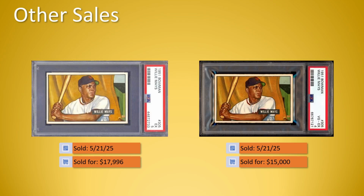First one, a PSA 5 copy, sold on May 21st for $17,996, and then a PSA 4 copy, sold on May 21st for $15,000.